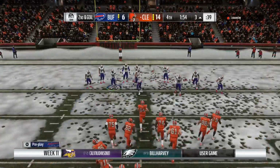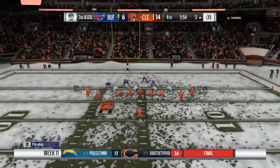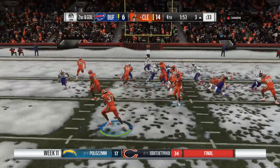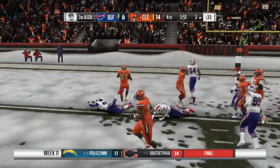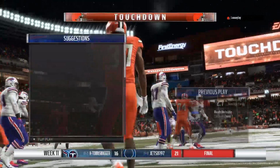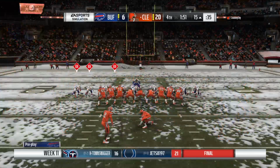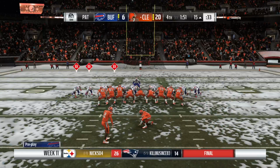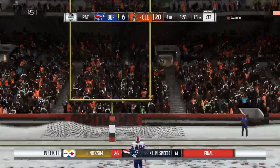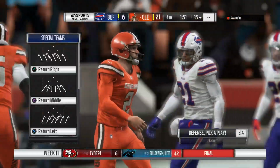On 2nd and goal, one man stands in the backfield, and that's Mixon. They get it to him running left. And he's in. Touchdown, Browns. A great play there with his 19th touchdown, his second of the game. And the Browns add 6 to their lead. It's up and good, and that'll make the score 21-6.